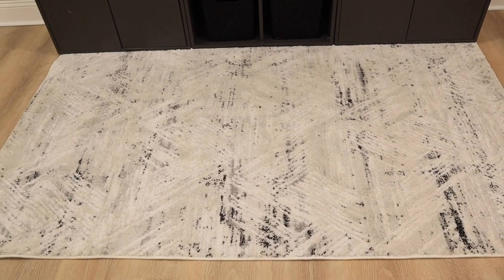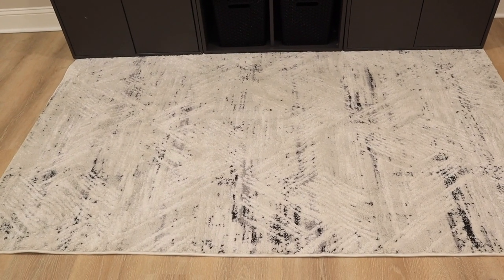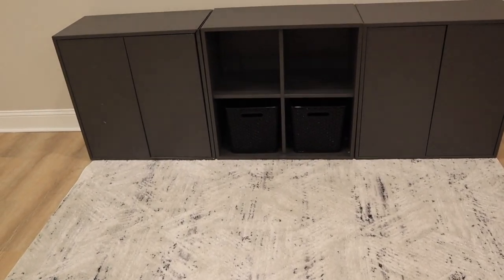And then this rug, it's actually a funny story. We were at At Home yesterday and we picked up this rug, and I picked this and Chris picked out the same exact one for the TV area over there, and we didn't even realize until we got to the register. So soulmates. Also, I think we need some kind of sign right here. What would you guys do over here?